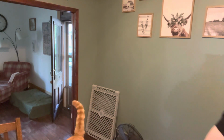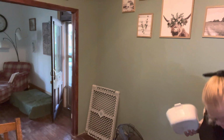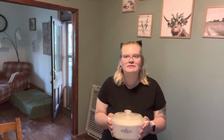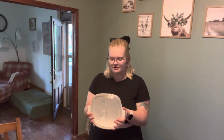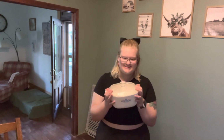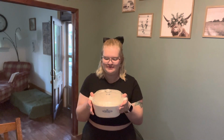Where's my other bag? Hello, pumpkin. Thank you for the assistance. My assistant is a horrible assistant. Gets in my way. And then I found this guy. So excited. Is this it? I didn't even realize. I'm looking for this one. This container has started my entire collection and obsession with this pattern. I wish I had the lid.